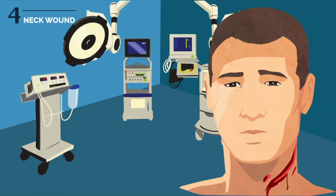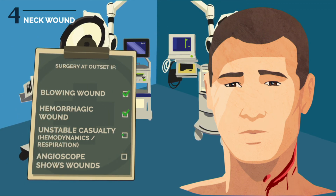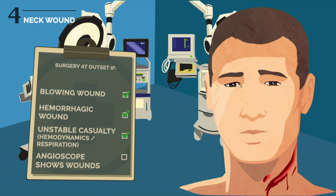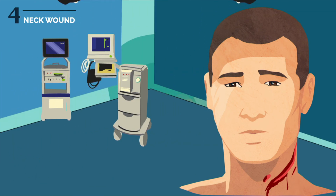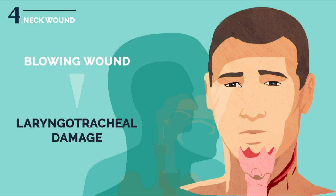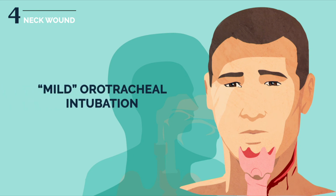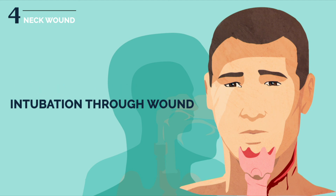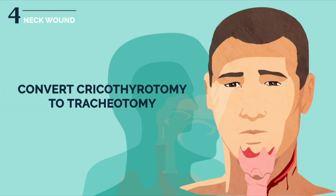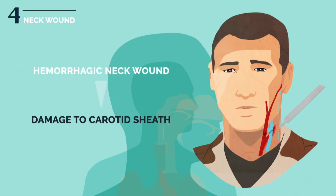Neck wound surgery is indicated from the outset in case of hemorrhagic or blowing wounds, if the casualty's hemodynamics or respiration are unstable, or if the angioscope shows wounds, if the patient's stability permits. A blowing neck wound signals laryngotracheal damage, requiring inspection of the airways: mild orotracheal intubation, cricothyrotomy, or intubation through the wound. Cricothyrotomies are converted to tracheotomies as quickly as possible. A hemorrhagic neck wound signals damage to the carotid artery sheath, requiring hemostatic neck surgery.